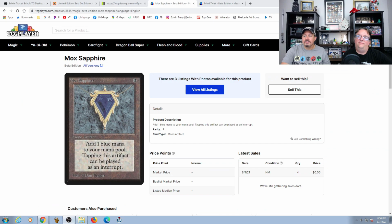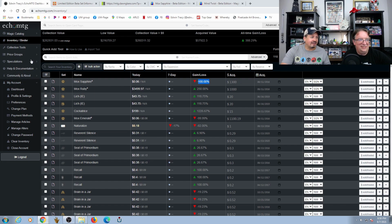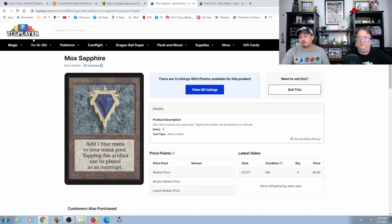So all these price tracking tools are pulling their data, most of them from TCG Player, amongst other places. That's the exact reason why, when you see this 6 cents price, which doesn't usually happen, and then you come back over here to Echo MTG and you see the same 6 cent price, it's because Echo MTG, like these others, pulled their pricing data from TCG Player.